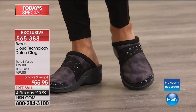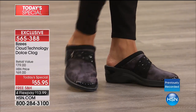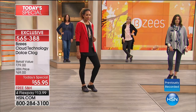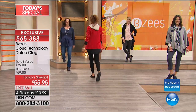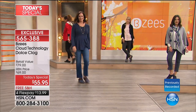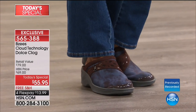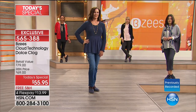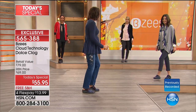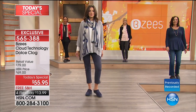As you were talking earlier, you hit on something, Bobby, about how this mule is sunken in. I love that about it, because with our free foam footbeds, your foot just sinks right into the footbed. Exactly. And it gives you this custom fit. Every single one of our Bzees shoes is made with a custom footbed, so you're really getting that unique fit. It's a unique footbed just for this shoe.